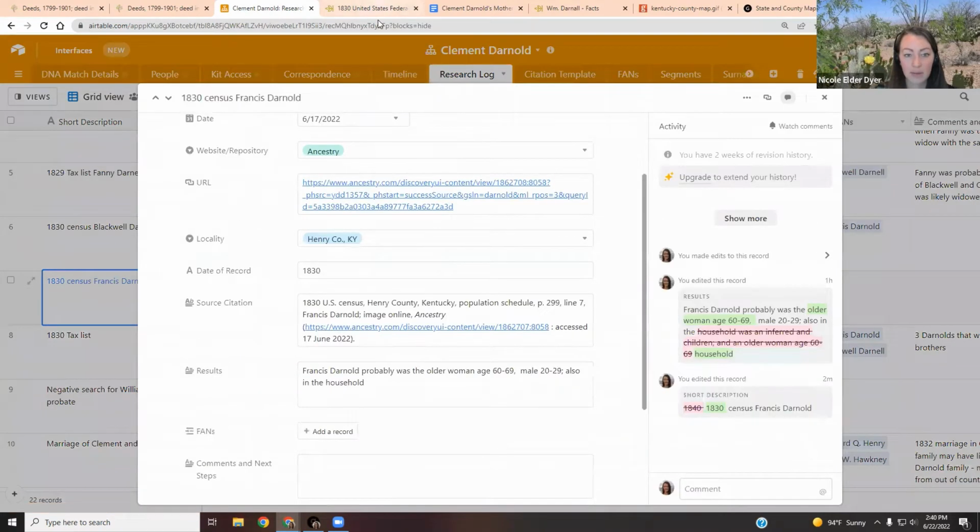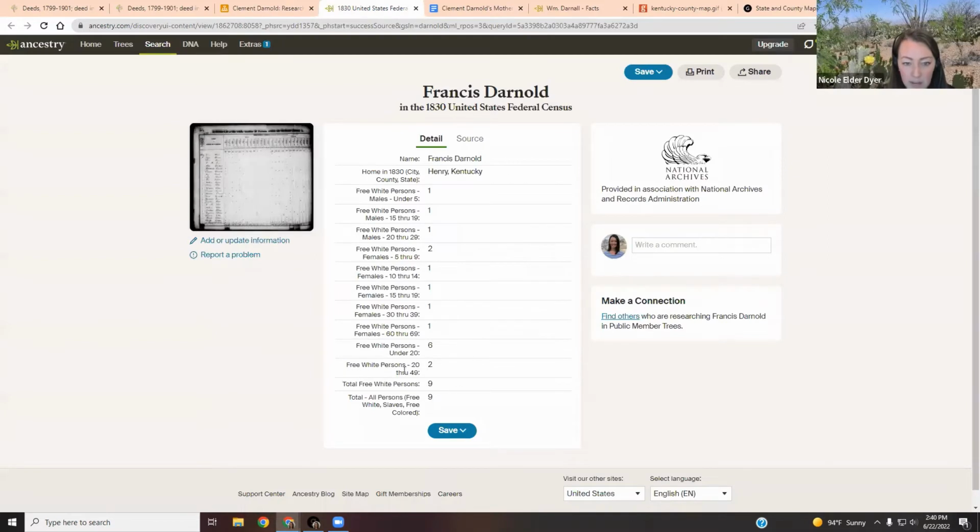Let's look at that. Yeah, because he was young, right? He was. Yeah, because we had seen all these people and didn't know who they were, but now I think we can figure this out. 3 white females, 60 through 69 is probably Fanny. Then we've got a male under 5, probably Henry, because he was needing the financial guardian. Males 15 through 19, that could be Clement. Another male 20 through 29, that could be Clement too.